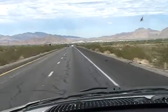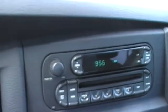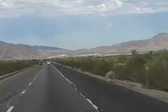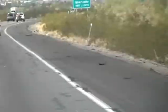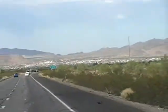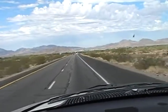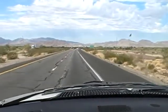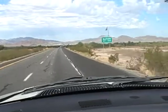Well, anyway, I left home about 7:30 this morning, and here it is, almost 10. This is Quartzsite, Arizona, right up here, and I'm going to be fueling up there just so I can avoid the higher diesel costs in California. This is the last major town in Arizona before you get to California when you're heading westbound on I-10, which I am now.